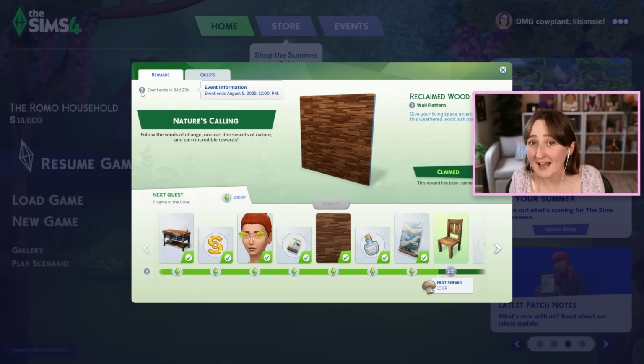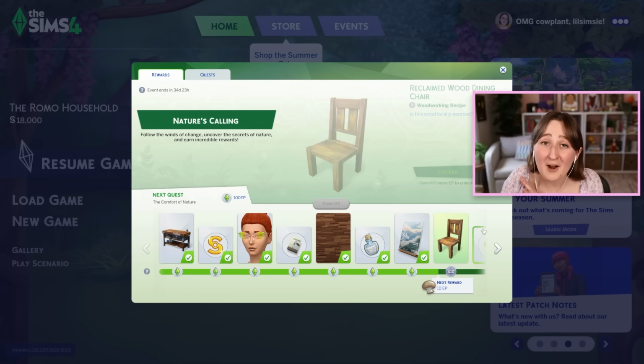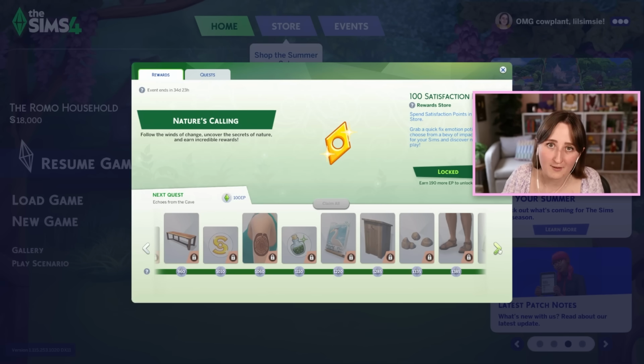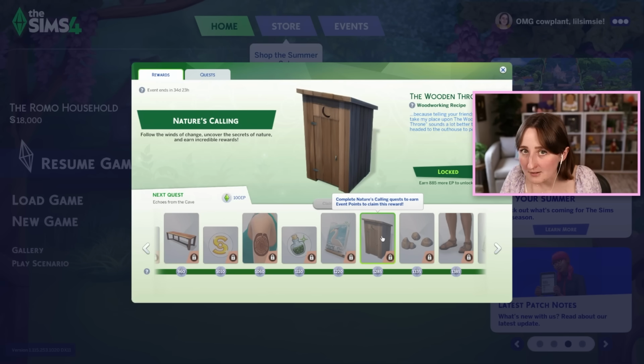And this event doesn't end until August 5th. So if you're watching this right now, you still have time to play it. I would really encourage you to go try and speedrun it so you can get all of these rewards before they go away forever. We're eventually gonna get an outhouse. You can woohoo in this outhouse. You don't wanna miss out on the outhouse.